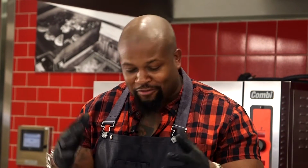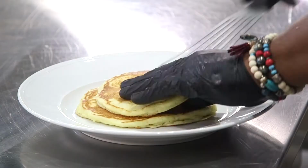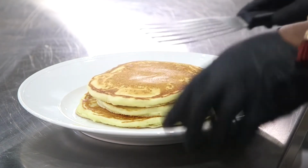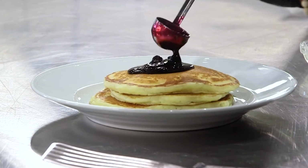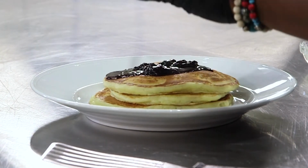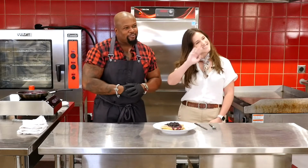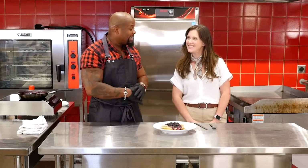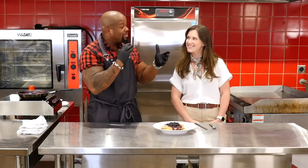And we're back at the Georgia Power CRC, Chef David Rose. We just finished cooking up delectable lemon ricotta pancakes with a bourbon blueberry maple syrup on the Vulcan Rapid Recovery Grill. And to the left of me, we have Anna from the Georgia Power CRC. So she is the lucky one to try these pancakes.